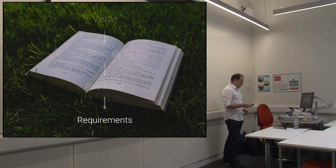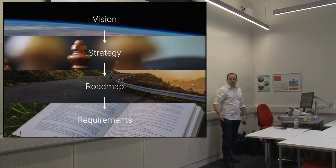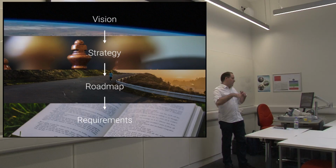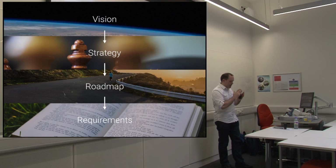So as the product manager for a given product, you own that whole stack. You own the strategy, the vision, and then getting people to buy into that and agree this is the way to go, figuring out how you're going to make it happen, and then laying out the actual step-by-step route from where you are to delivering on that.